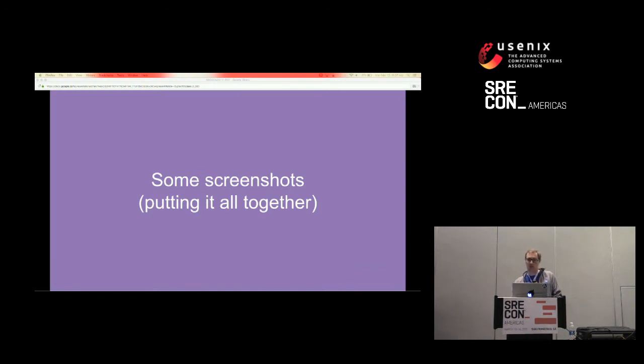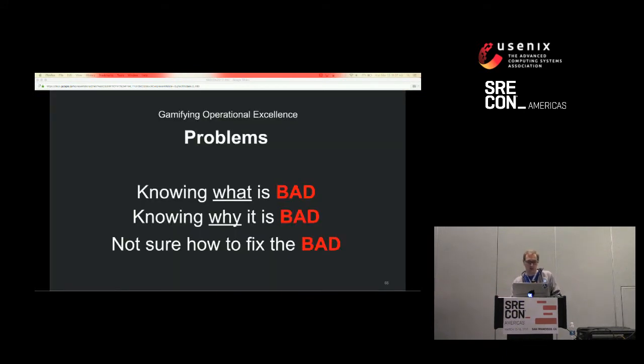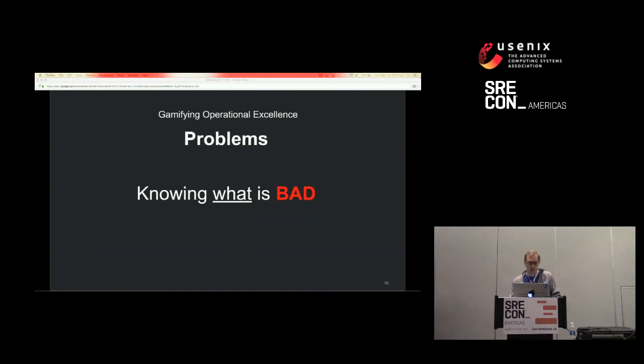So we've had a look at a bit of the code. Let's have a look at the screenshots, because hopefully that will bring together what we've been talking about. We'll go over some of the problems and how those screenshots address them. The problems we talked about were knowing why, what, and how to fix badness, and getting to good. So let's start with knowing what is bad.